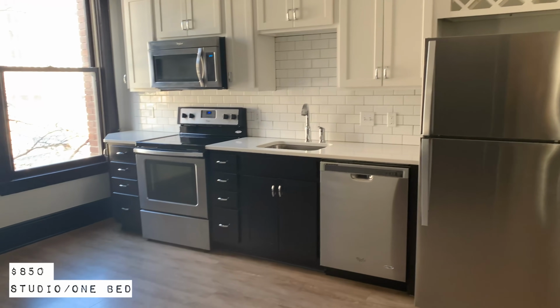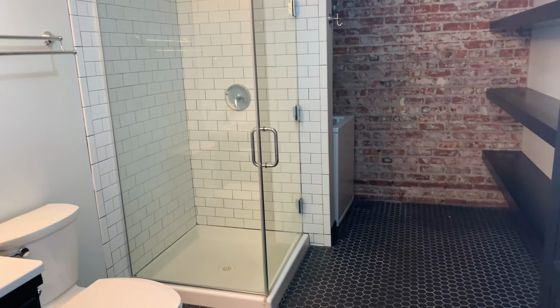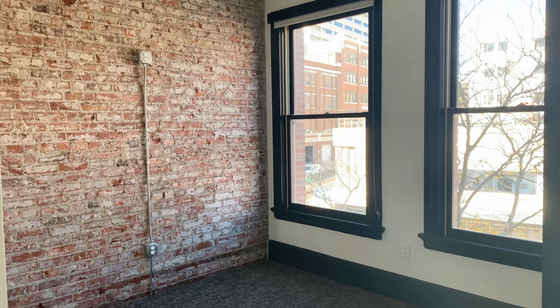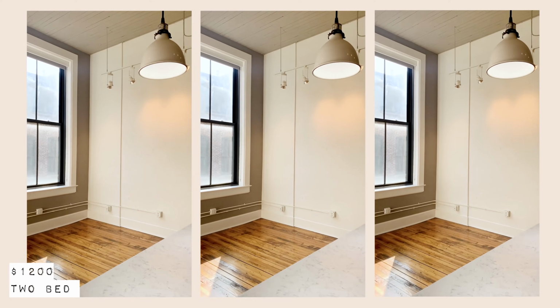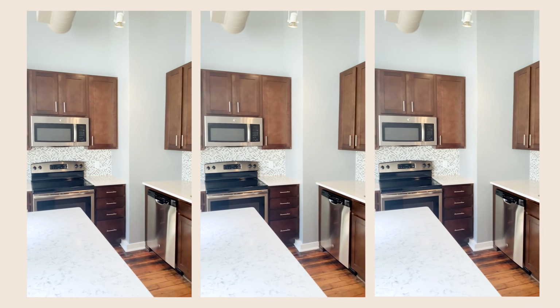And it had recently been remodeled, and it had a few vintage charms like this exposed brick, but it was super small. It didn't have a living room, and it had carpet in the bedroom, which, if you know, I am not a fan of carpet. The next place was a 2-bedroom for $1,200 a month, and it had these big, beautiful, tall ceilings, but a 2-bedroom was just too much space for me.